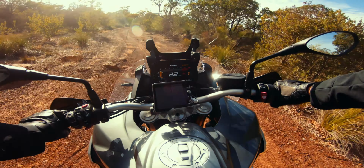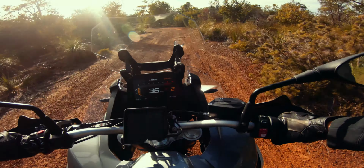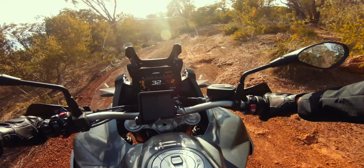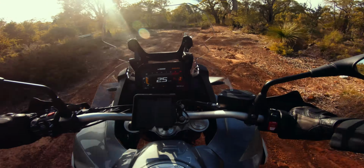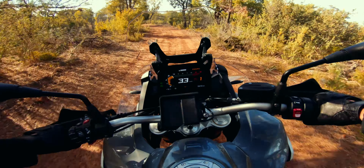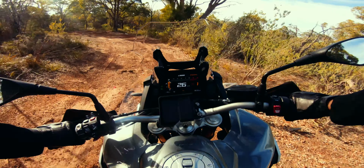And I can also feel the off-road ABS working really nicely. That locks up the back brake, but allows ABS to function on the front brake. And that's definitely saved my ass a little bit out here today. Mainly because I just don't know these roads, like many of you won't when riding an adventure bike. And it's really nice to have some really fantastic brakes for those scenarios.